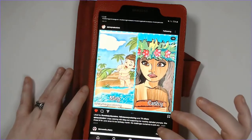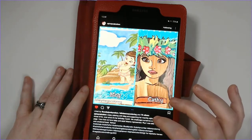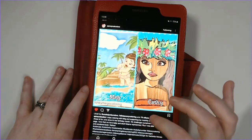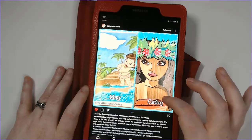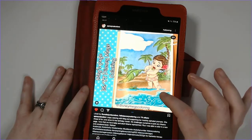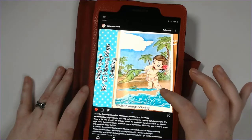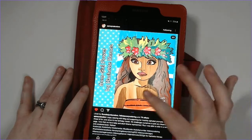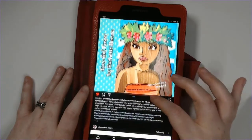From Spicy Cat Colors, looks like we've got another buddy color, and GH is for Hatchet Heroes. And it looks like Kathy did Moana, or they both did Moana. I'm not saying it right. That is the southern way of saying the title of that one. They're both beautiful pictures. I love them. Love them, love them, love them.